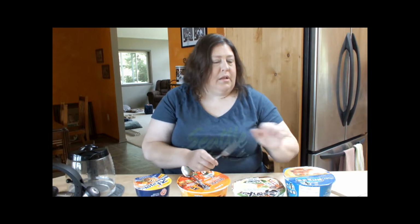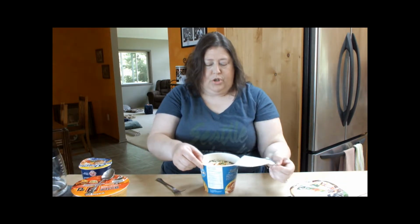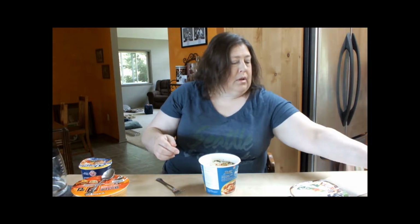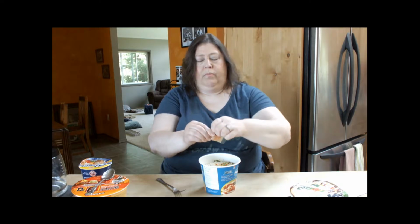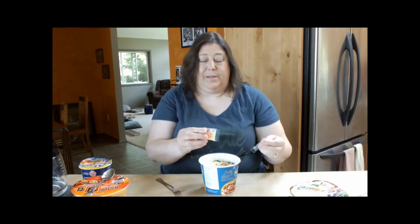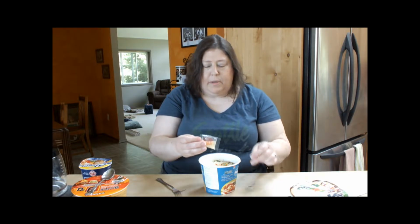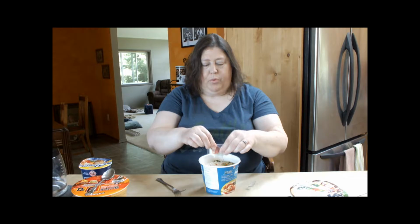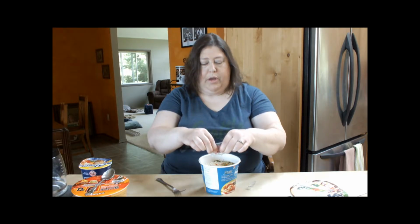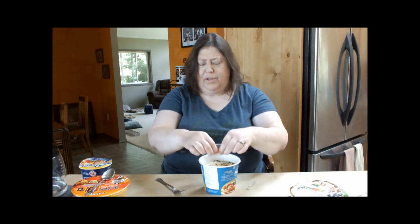So it's already been 3 minutes for the Chinese one. So I'm gonna finish opening this up and add the oil packet. I want to smell that. Oh, it smells like sesame oil. And that's actually all I smell, which is fine with me. I love sesame oil. It looked kind of thick, like it's emulsified or something.